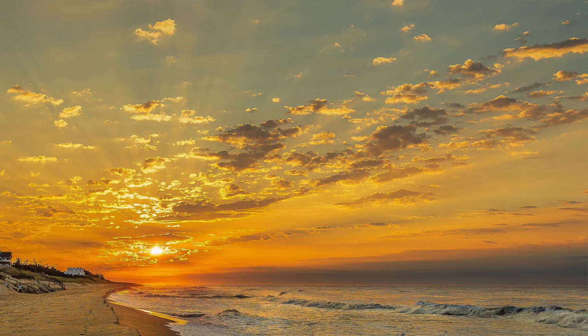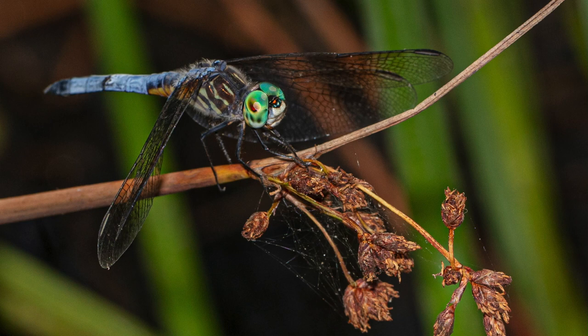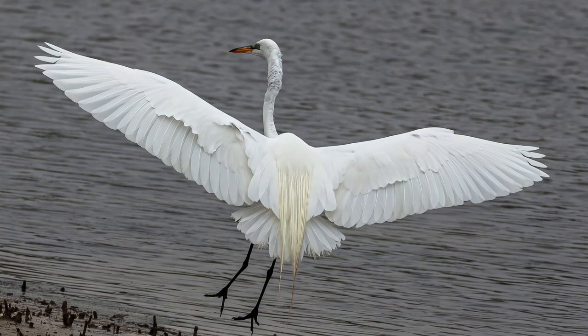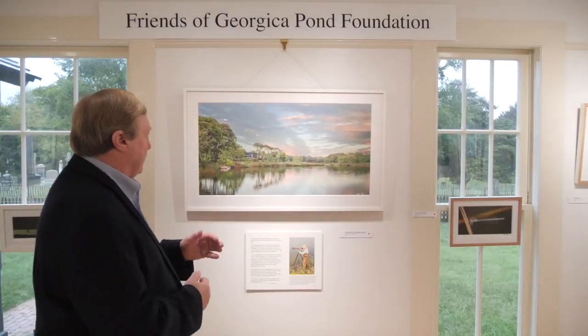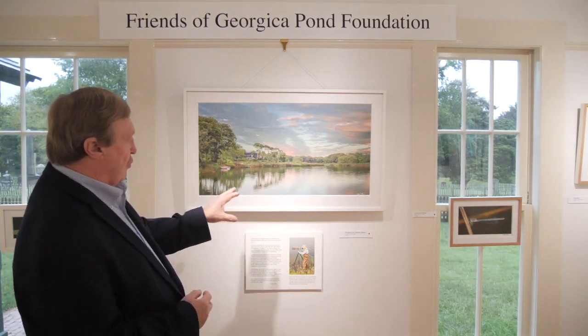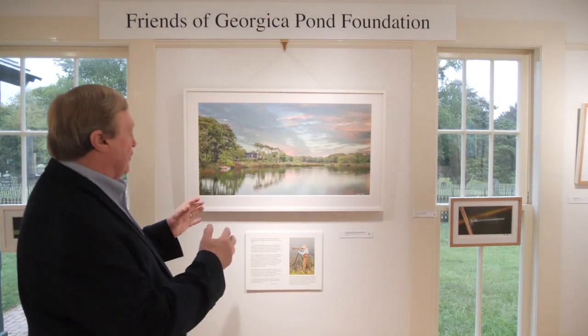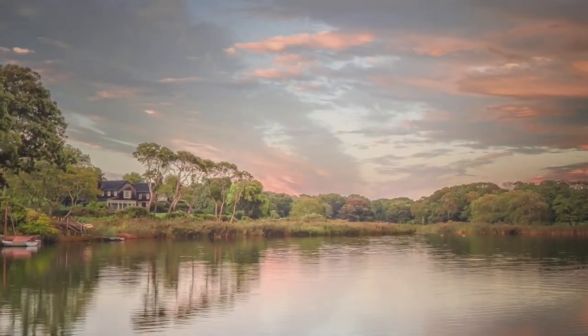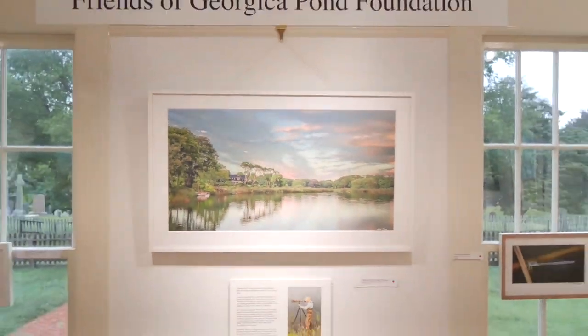Alfred Ross has never had a photography show before until now, which has been very, very successful. His photographs are not only beautiful, but they're also educational. As we can see here in Alfred's photography, we take a look at Georgica Cove. Georgica Cove at one time was built up with a lot of phragmites, and you were unable to move around in there.